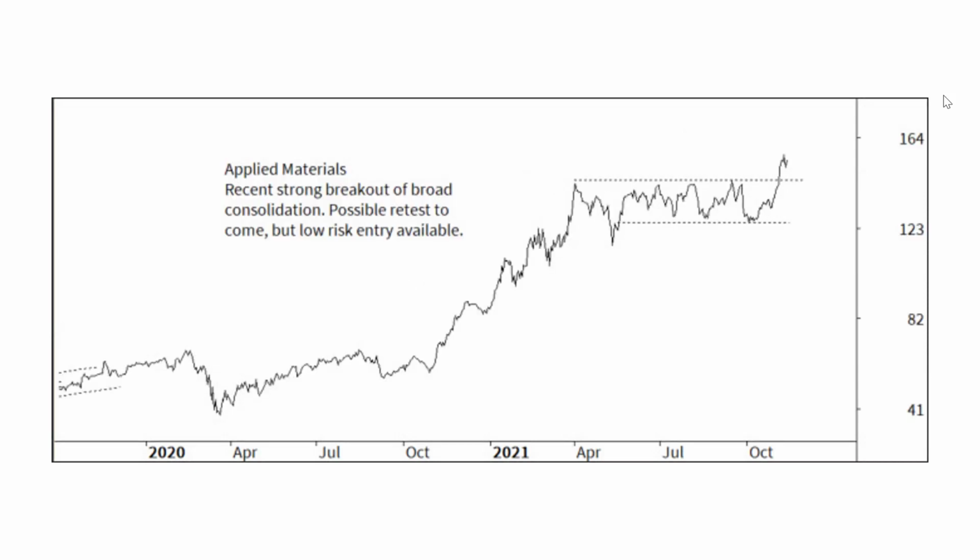Applied Materials, one we have been holding of late, not holding right here at the moment. Recent strong breakout of the consolidation, as you can see, and that was preceded by a very, very strong trend. So potentially look for a retest of that breakout, and if we do get that, a low risk entry would be available. And on a relative momentum basis, this one stands right up the top of the list, so potentially one to keep an eye on, that's for sure.